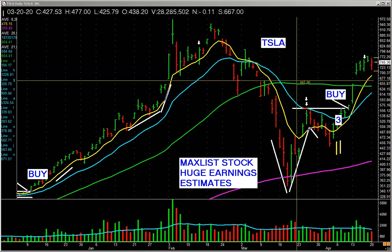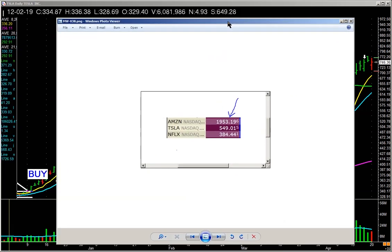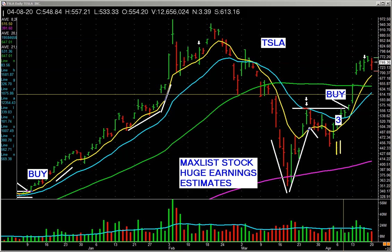Now, you could say, okay, so Tesla. What's your average price on Tesla? Here you go. $549.01. And the stock's trading right here at 746. Basically 200 points. Right there. That's good money. So there's Tesla.